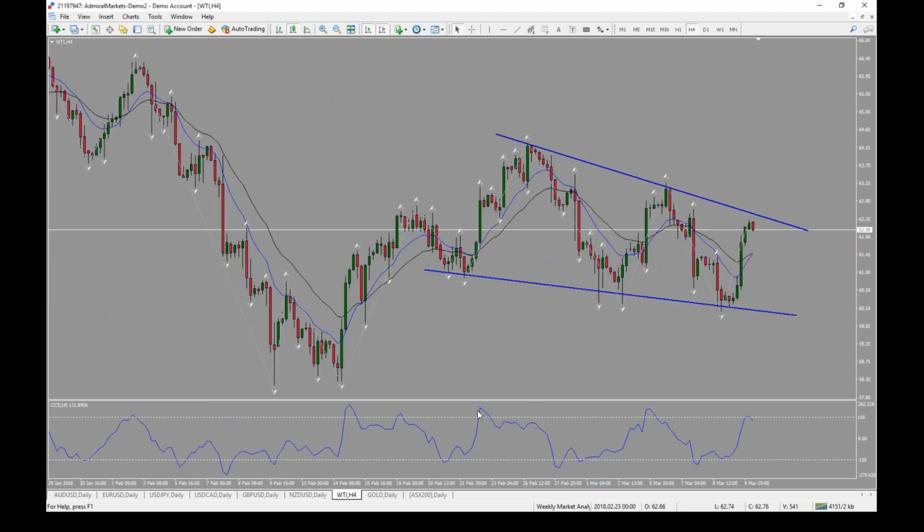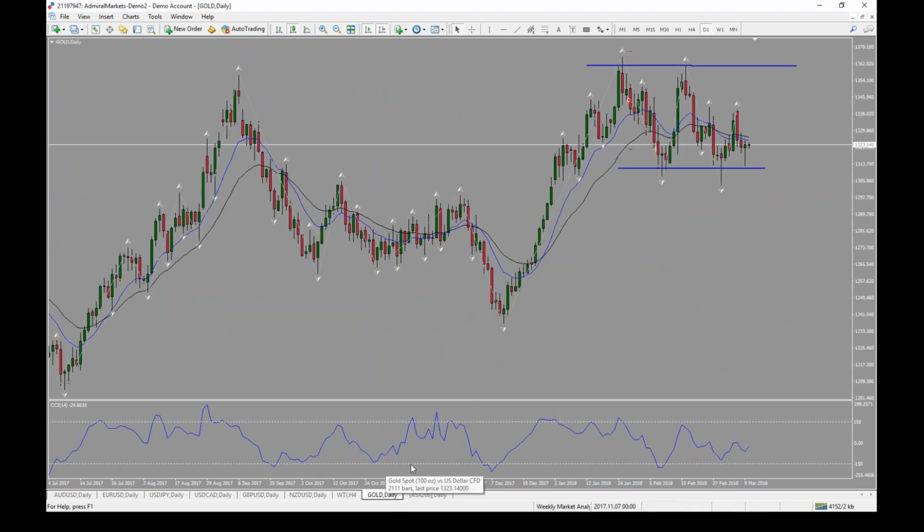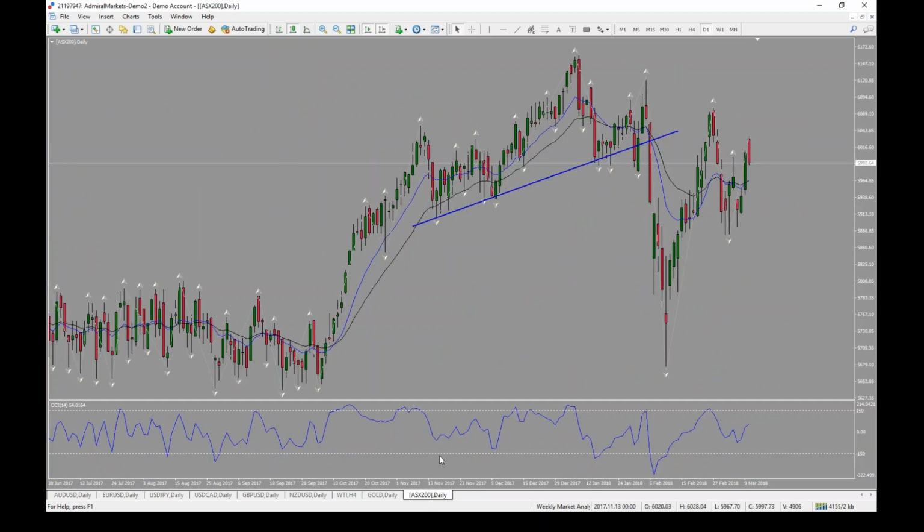All right, gold, we're in the congestion, so let's wait. ASX, horrible looking chart, not interested at all.